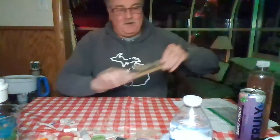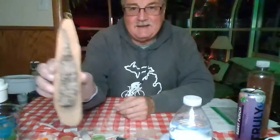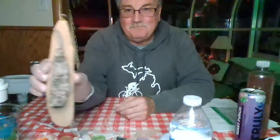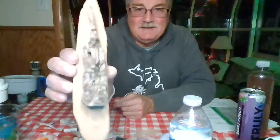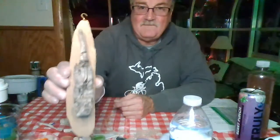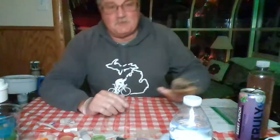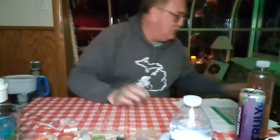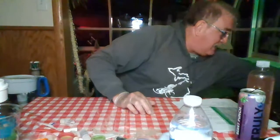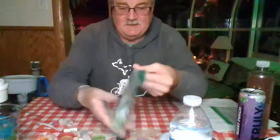Some things are really cool. For example, I made this little plaque out of some driftwood, and it hangs in my garage. Yeah, just simple, but that's really pretty cool. Now, if I was artistic like my sisters, I could probably do some more decorating to it. But no, I thought that's pretty cool. The other thing that I find plenty of is beach glass.